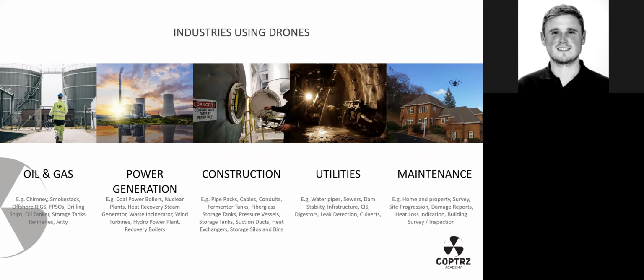And this application's been championed in lots of different sectors now, as you saw before, a couple of the companies we work with, but the main ones that we are seeing a huge investment in over the last 12 months has been oil and gas, power gen, construction, utilities, and maintenance. So anything from asset inspection to site progress, heat loss, thermal, whatever it may be, I can guarantee somewhere in the UK there is somebody using drones for this job.